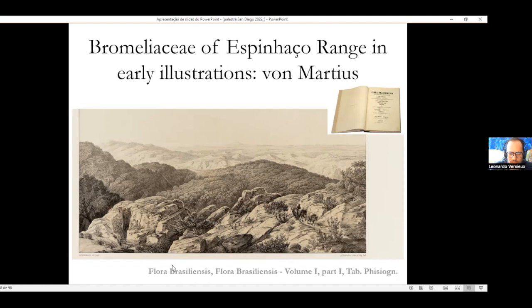And this is one illustration from the Flora Brasiliensis, which is a very important book I'm showing here. And we see different physiognomies, different appearances. We have forests, we have a lot of outcropping, we have shrubs and valleys and sparse separated peaks.